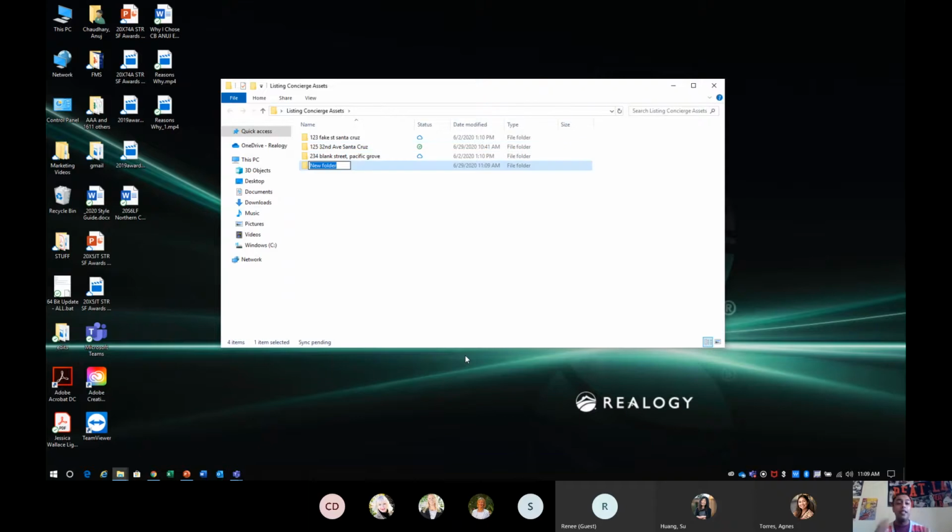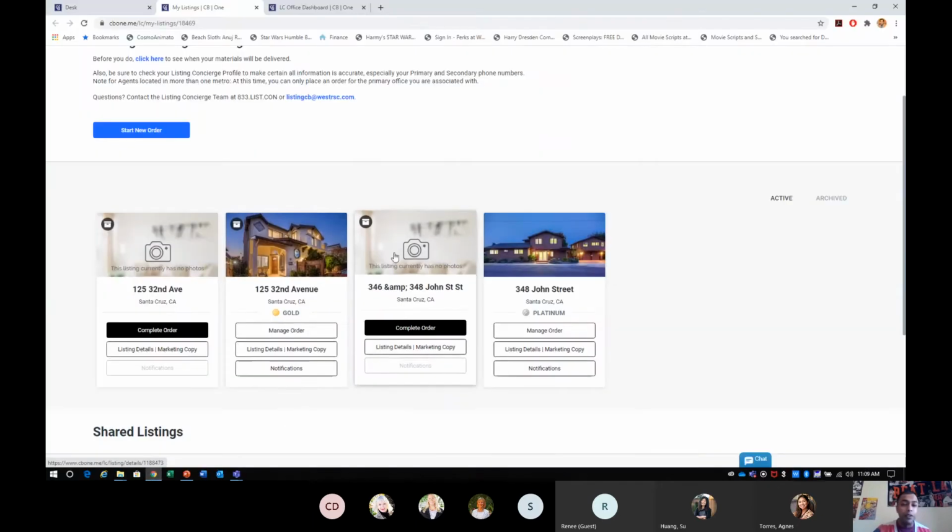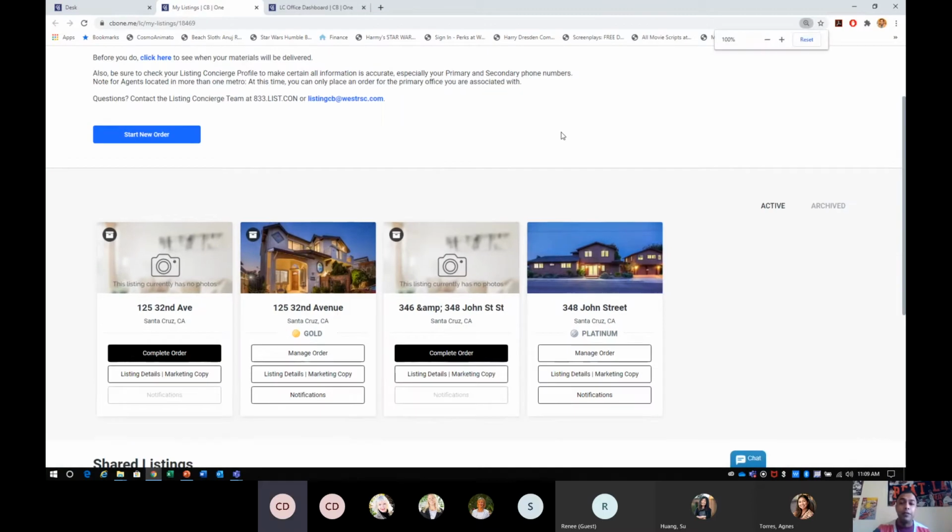So in this Listing Concierge Assets folder, we will then be creating all of our subfolders, which is every listing we are saving, and save them by their addresses. And then you will see what we will do is then take all of the resources out of the Listing Concierge for that specific listing.